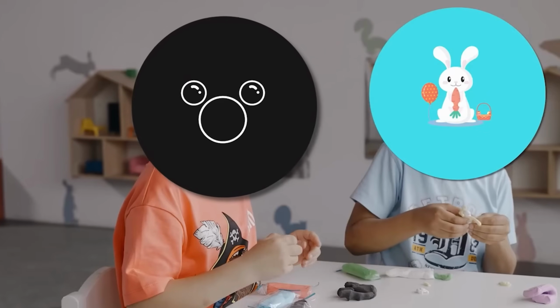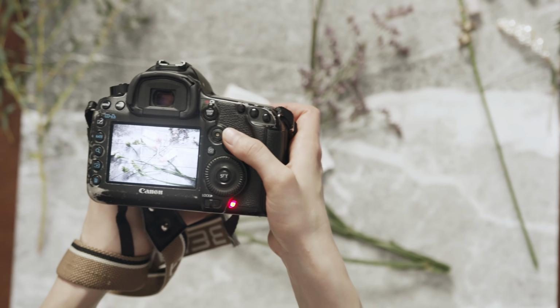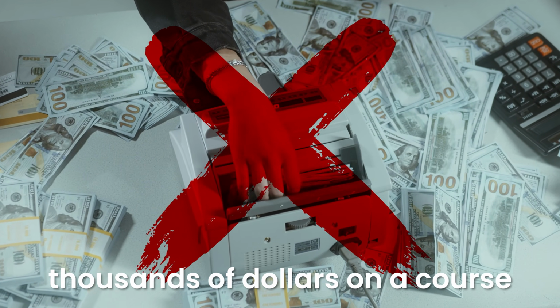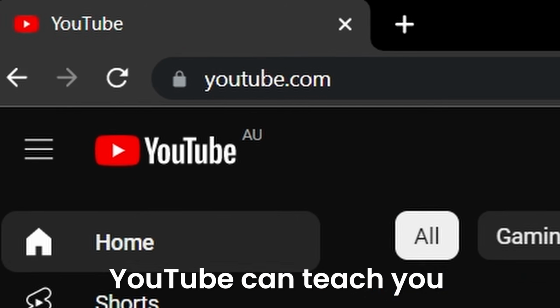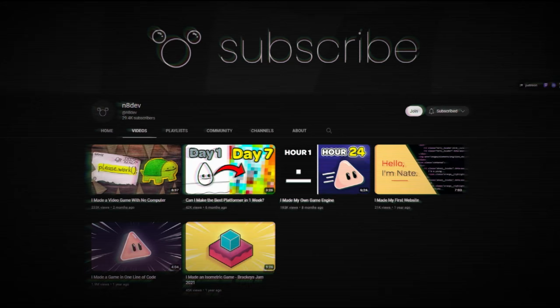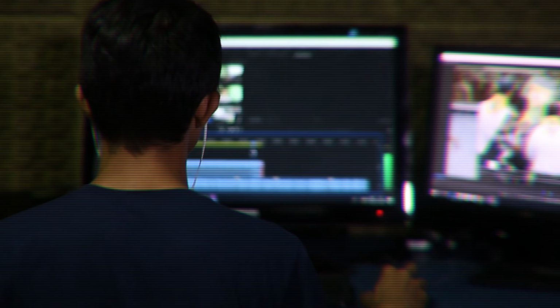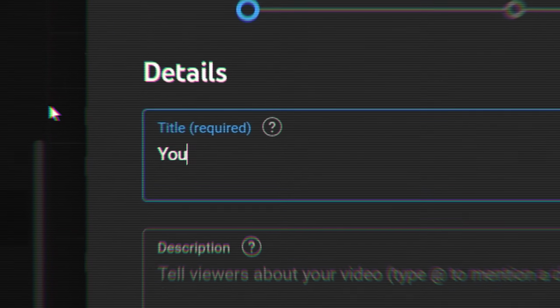Then when you're done, you can move on to step 5, which is to edit. Now, I won't lie to you and say that editing is easy because it's really not. But just like any new skill, the more you do it, the better you're gonna get at it. Just whatever you do, don't throw away thousands of dollars on a course. Like, you have the entire internet at your fingertips, and YouTube can teach you more than most courses can, to be honest. Then when you're done, you can make a thumbnail, which is honestly also really hard. But just like editing, it's gonna get easier the more you keep doing it, so don't get too frustrated. And when that's done, you're ready to publish your first video.